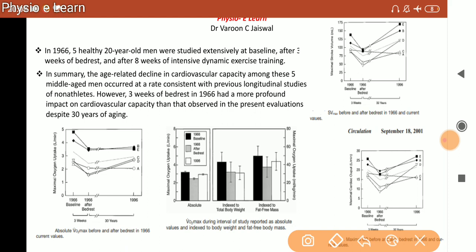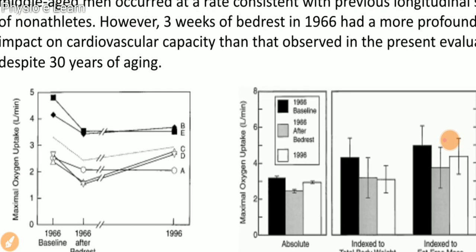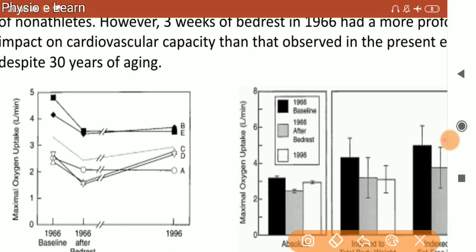So if you look at this graph, I'll just zoom it. This is the point of baseline before the bed rest. This is the VO2 max after the bed rest, and this is after 30 years of measurement. So you can see the 30 years of aging. The 3 weeks of bed rest was more detrimental as compared to the 30 years of aging. So I'll repeat, the 3 weeks of bed rest was more detrimental than the 30 years of aging.